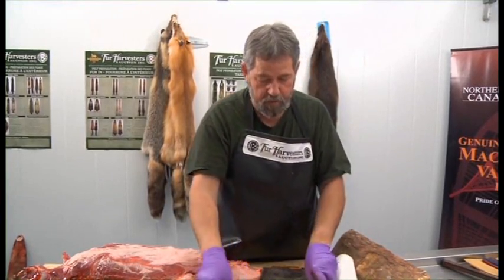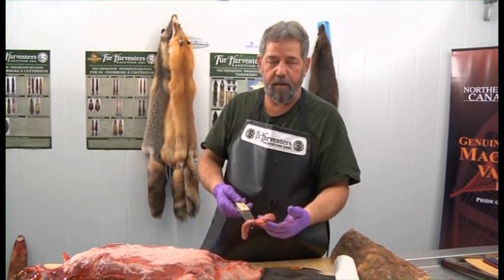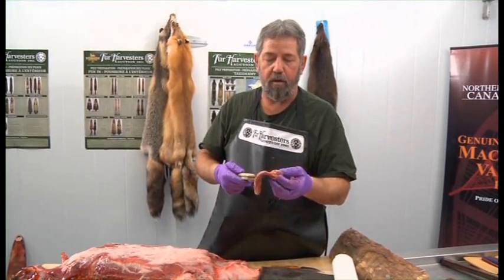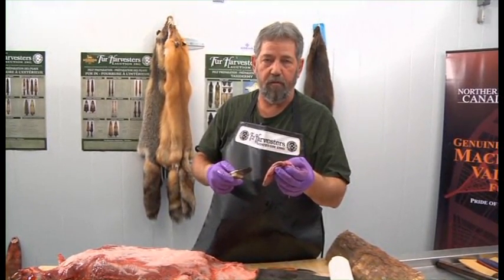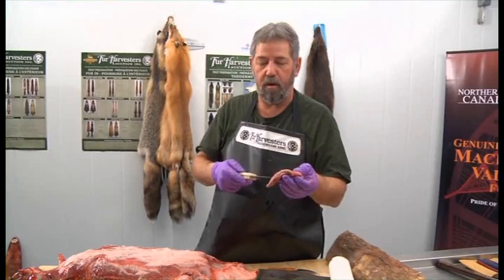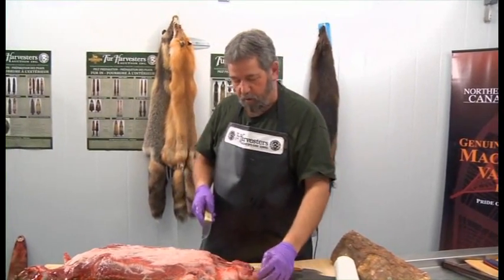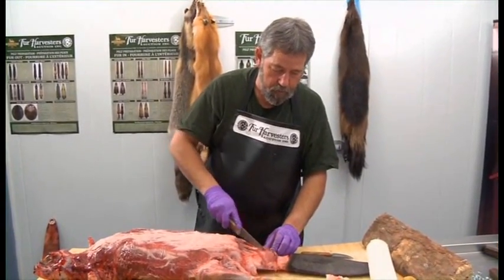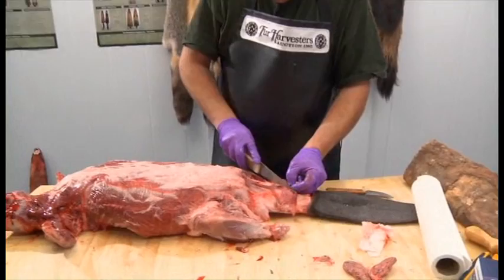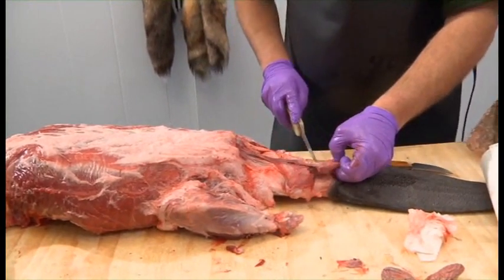So that's your casters. This makes great lure also for trapping lynx and different animals. So if you want, you can use this for lure. It's also a great lure for trapping other beaver. You can make your own lure. You can take this out and mulch it down. There's also an oil gland here that you can remove if you're going to make your own lure. We'll just expose this oil gland here, and I'll show you what it is.